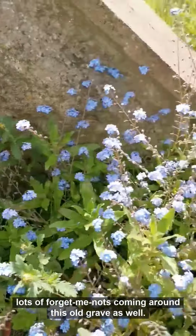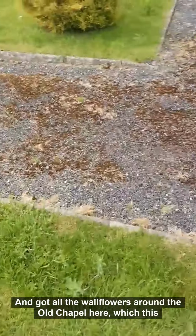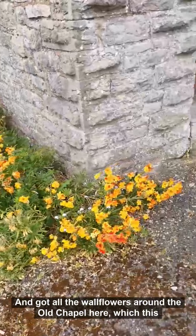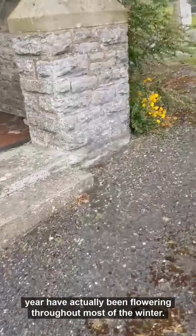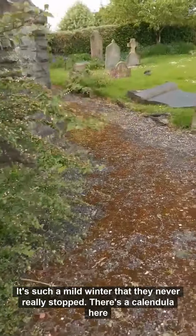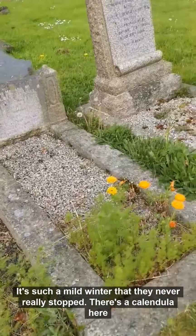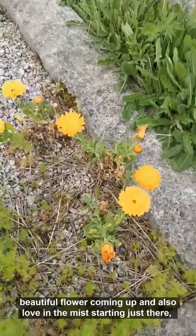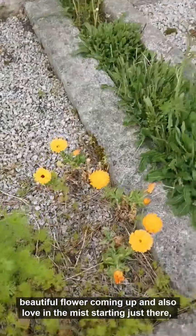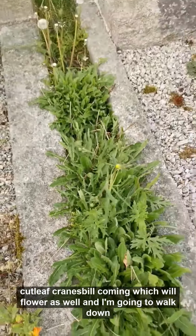There's lots of forget-me-nots coming around this old grave as well, and you've got all the wallflowers around the old chapel here, which this year have actually been flowering throughout most of the winter. It's been such a mild winter that they never really stopped. There's a calendula here, a beautiful flower coming up, and also loving the mist starting just there. Cutleaf cranesbill coming, which will flower as well.